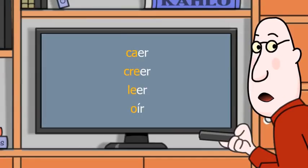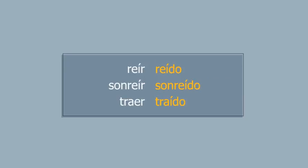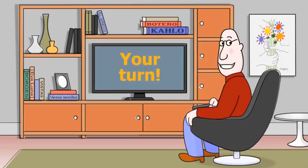Atención! For ER and IR verbs whose stems end in A, E, or O, the past participle takes an accent mark over the I of the ido ending. Observe. Caer, caído, creer, creído, leer, leído, oír, oído. Reír, reído, sonreír, sonreído, traer, traído. Ready to practice?